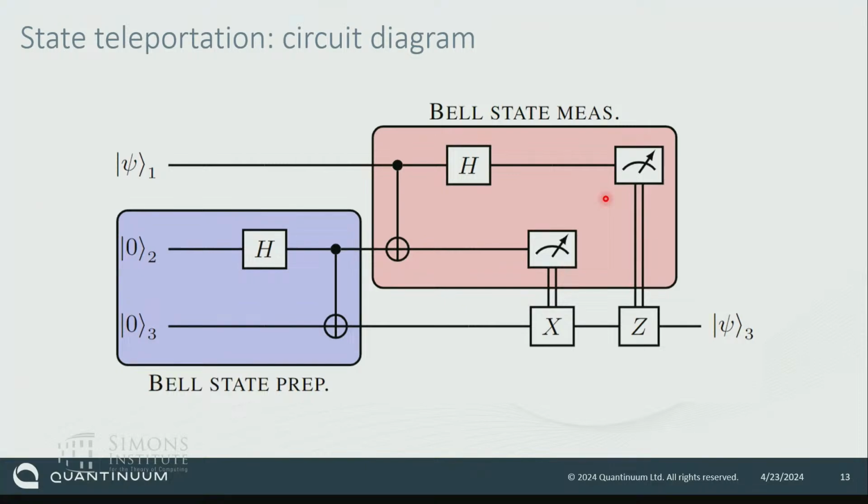So what does the circuit look like? Here's our basic physical circuit. We have that Bell state prep here, and then a Bell state measurement. And then finally, we have these classical controlled corrections. And when you run this circuit, you teleport this unknown state psi from qubit 1 down to qubit 3. So this is what the physical circuit looks like, or the logic, if you will, that we're trying to implement.